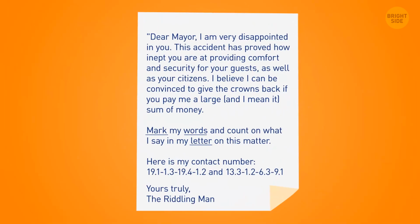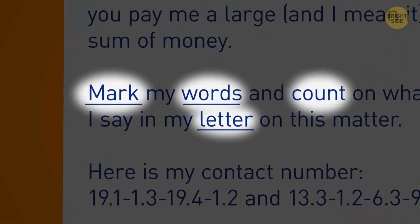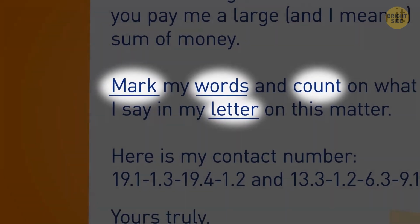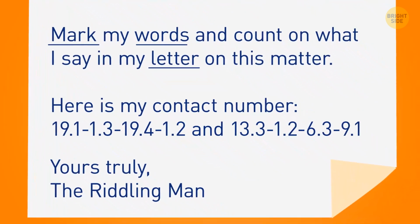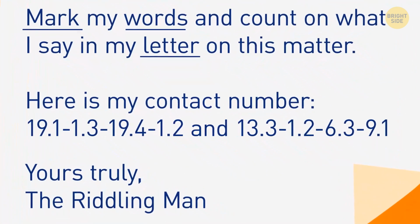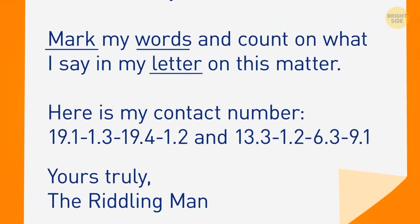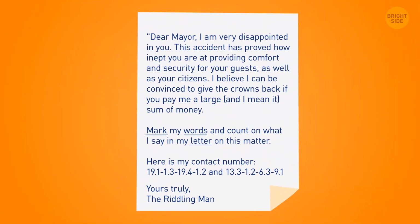In one of the last sentences of his letter, the Riddling Man underlined mark, words, count, and letter. That must be a hint. The number before the dot indicates which word you should look for in the note, and the number after the dot tells you which letter you need in that word. For example, 19.1 means you need to find the 19th word, which is comfort. The letter you need is the first one, which is C. When you do that for every number, you'll get Cafe West.